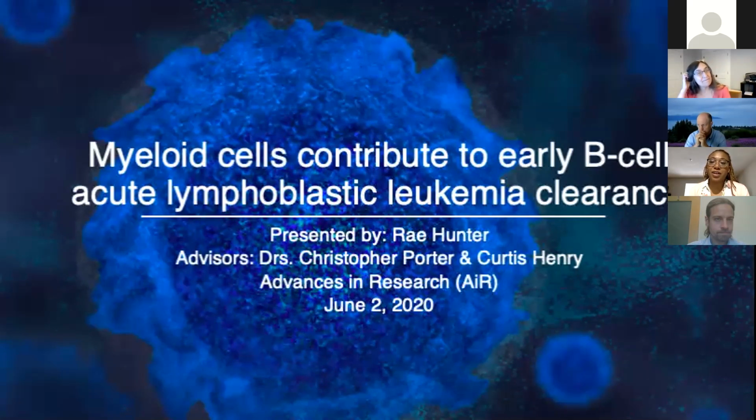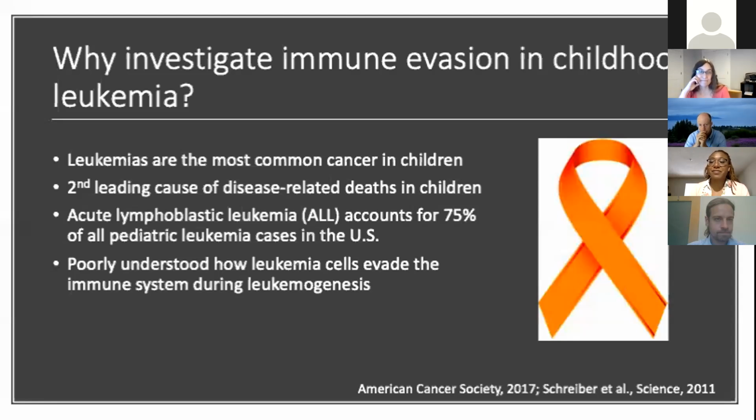So first of all, why even investigate immune evasion in childhood leukemia? Leukemias are the most common cancer in children, and unfortunately, they still remain the second leading cause of disease-related deaths in children. And more specifically, acute lymphoblastic leukemia accounts for 75% of all pediatric cases in the United States. And although current therapies have developed that have improved therapeutic outcomes in patients and also shown the potency of the immune system, such as CAR T-cell therapy, there still remains a need to further understand immune evasion during leukemogenesis.